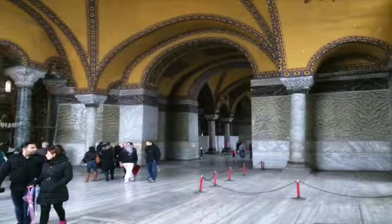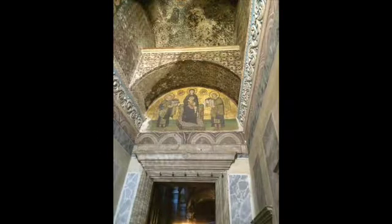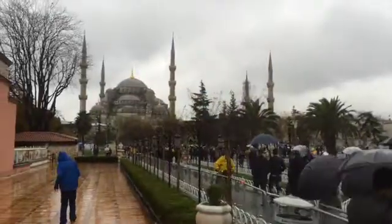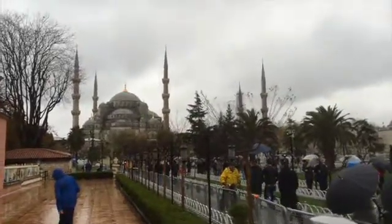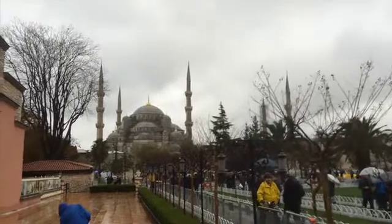Saw a bunch of Coptic priests and noticed they were standing around this stone that looked like an image of a priest. This is the Blue Mosque. Pope Francis was there yesterday, and we're going to be there today.